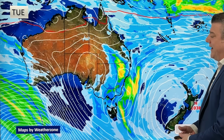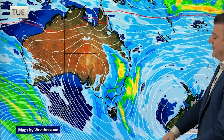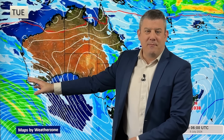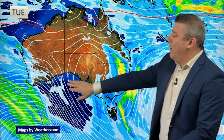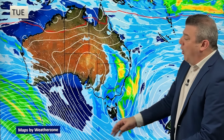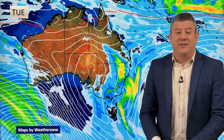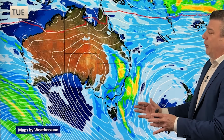So this is how we look into Tuesday afternoon. It is later into the afternoon for the eastern side here and just after lunchtime for the west. So you can certainly see a westerly coming through there. There is a cold front offshore moving in. Stormy stuff down in the Southern Ocean this week. So that's your big controller of the weather.